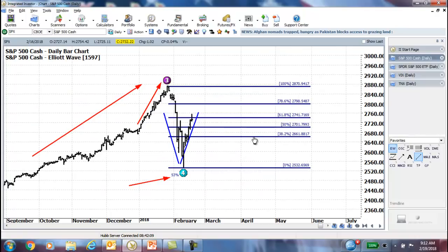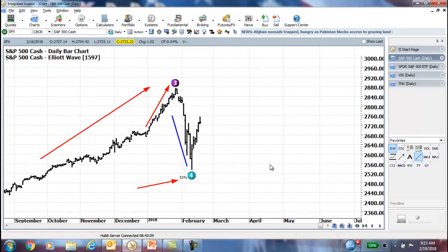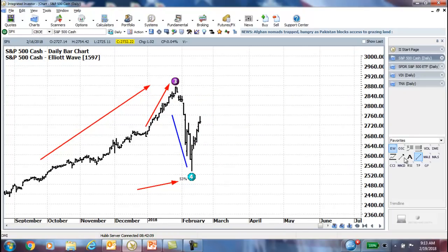So let me go ahead and take the Fib levels off, and I'm going to take this line off, and then I'll explain to you what I mean by the testing process. So let's assume and note that we do have a doji here. It's what's called a tombstone doji. When you open, trade much higher throughout the day, but then you come back down and you close right at the open, which was near the low of the day.